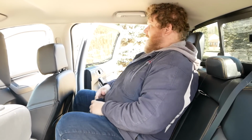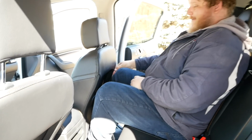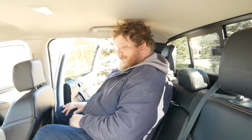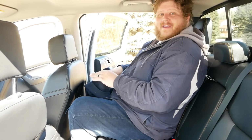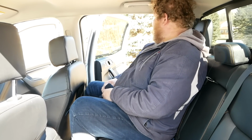Well, this is an inch and change more legroom, and I definitely fit better. This again is my seating position. I actually have space here. My head is not touching the ceiling, and the floor is actually a little bit lower than in the Frontier. Overall, I am actually fairly comfortable back here. I'll give it to the Ranger. This is bigger than I expected.